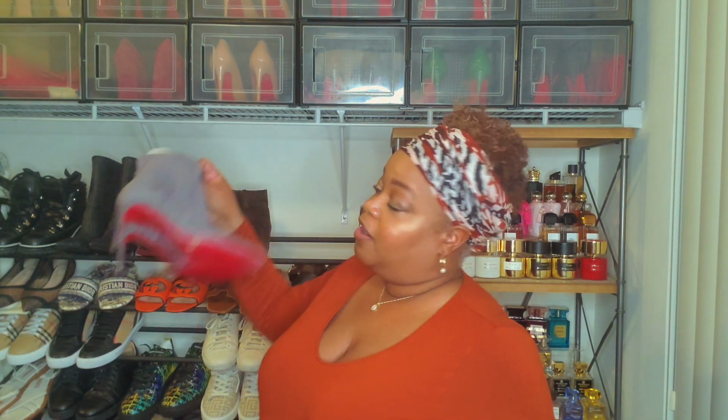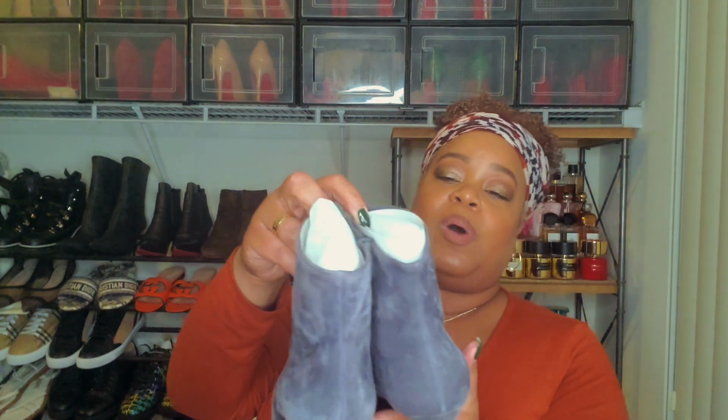The next pair, I have not gotten the bottoms done. I keep them stuffed for a little while until I get tired of it. These are So Kate booties. Not So Kate the heels that are made to kill your feet. These are very different booties. I love these. I love the gray color. I think the gray makes the red pop. These are 85 millimeter, which makes them very comfortable.